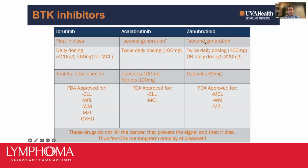Zanubrutinib is another second generation BTK inhibitor. Both acalabrutinib and zanubrutinib are very similar, to be honest with you. There's little difference in toxicity, little difference in efficacy. Zanubrutinib is given twice daily at a dose of 160 milligrams, or you can take it once a day at 320 milligrams. These are capsules at 80 milligrams, so you take 2 capsules twice a day, or 4 capsules once a day.